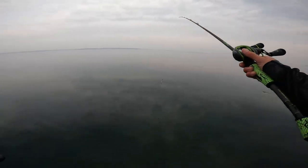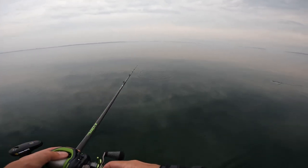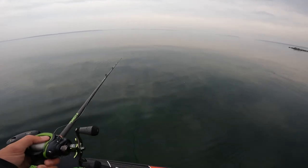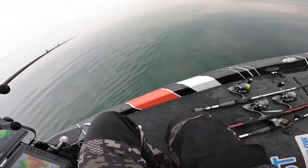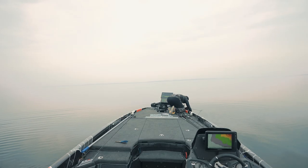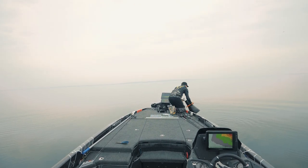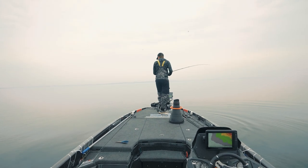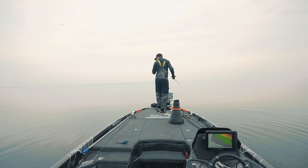Here's another one. Can we go one flip per fish in this uncut? Oh, there might not be a fish on this one. Not every bed has a fish. I'm gonna check if there is. Oh, I don't see one. Okay. So that doesn't count. That flip does not count because there wasn't actually a fish there.